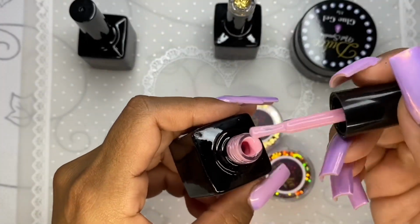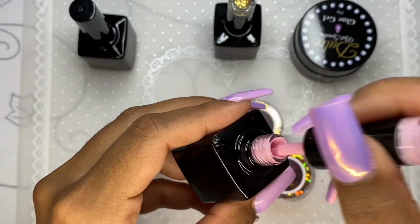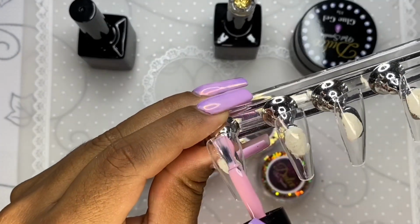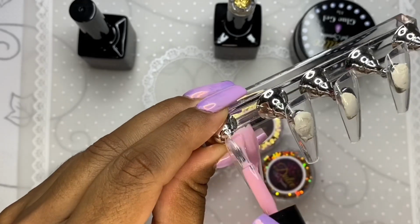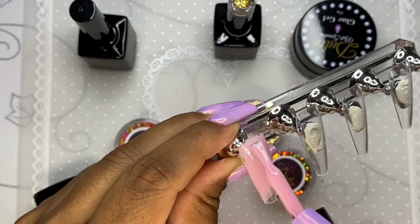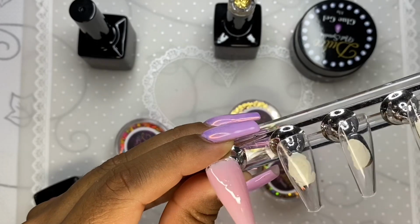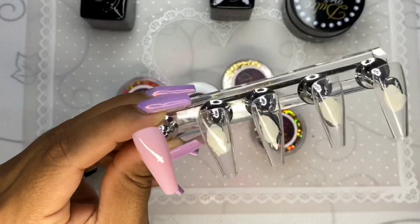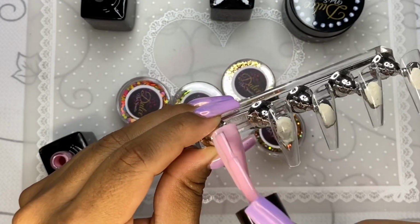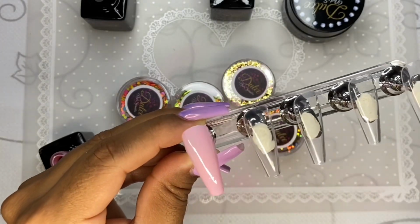It's a very pretty pink, and I don't know why, but I had to sniff it. So let's go ahead and apply this on the nail. And the consistency is good. It's not super thick, but thick enough. The nails are clear, so you can still kind of see through it, so it looks like I might have to add a second coat. But let me go ahead and put this in the lamp.